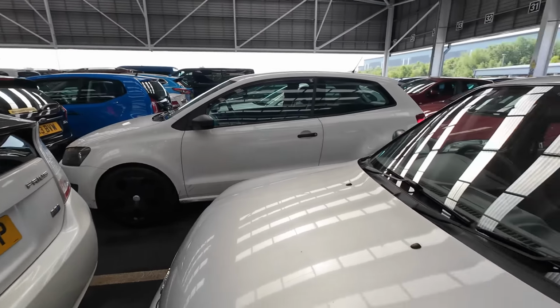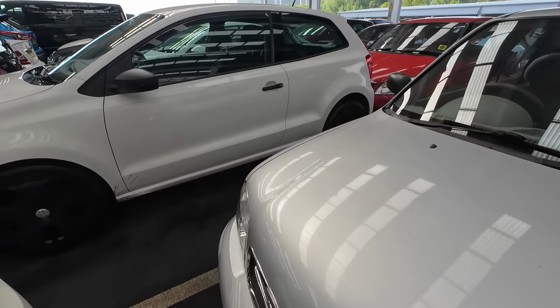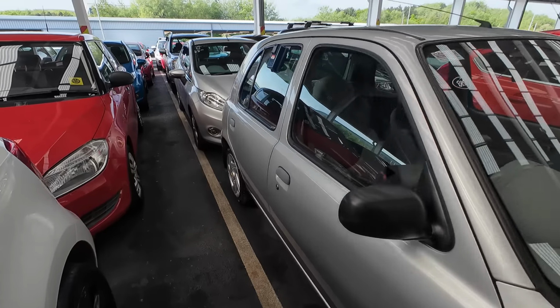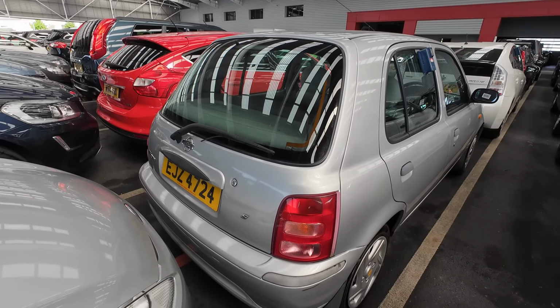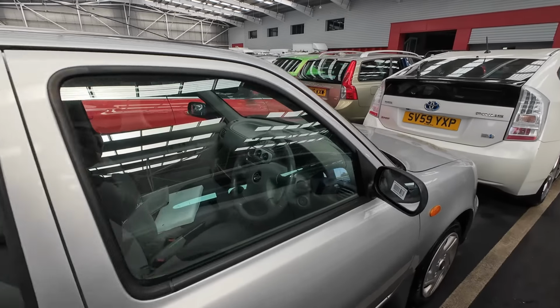I'm not sure that one's got power steering or not, but I would imagine it probably has. But, a couple hundred quid. Good little delivery cars, aren't they? It's usually where you see them. Some lad there, Uber Eats and stuff. Little run around. Not going to let you down, is it? It's got a guide of actually a couple hundred quid on it. I suspect someone would buy that.